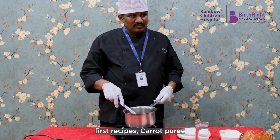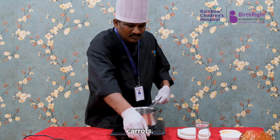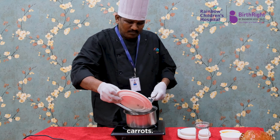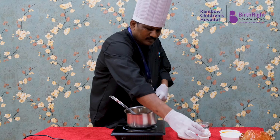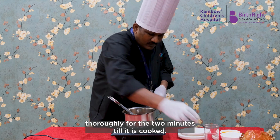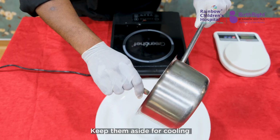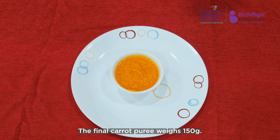First recipe is carrot puree. Take 100 grams of coarsely chopped raw carrots. Add 100 ml of water. Cook it thoroughly for 2 minutes till it is cooked. Keep them aside for cooling. The final carrot puree weighs 150 grams.